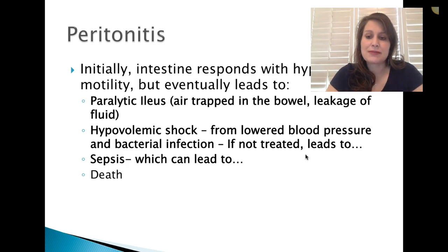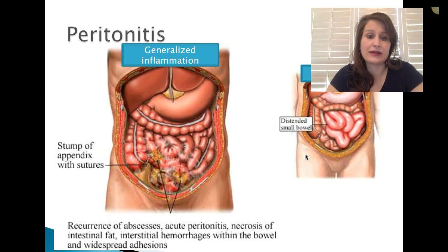Air becomes trapped in the bowel, leakage of fluids, and the patient can go into hypovolemic shock. So hypovolemic shock, we have a lowered blood pressure accompanied with infection, okay? And if it's not treated, this will lead to sepsis, and sepsis can lead to death. So this can be very serious, and it can get out of hand very, very quickly.